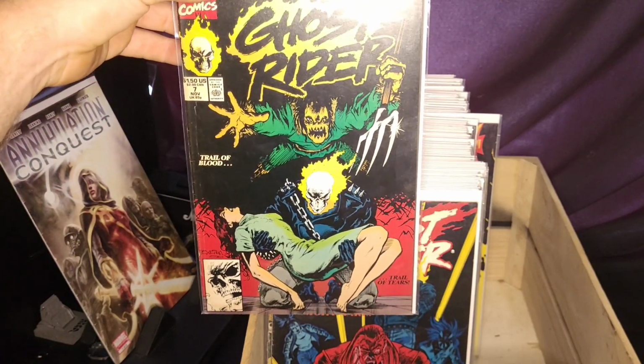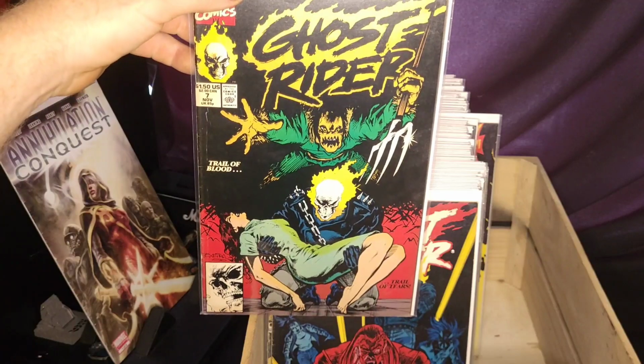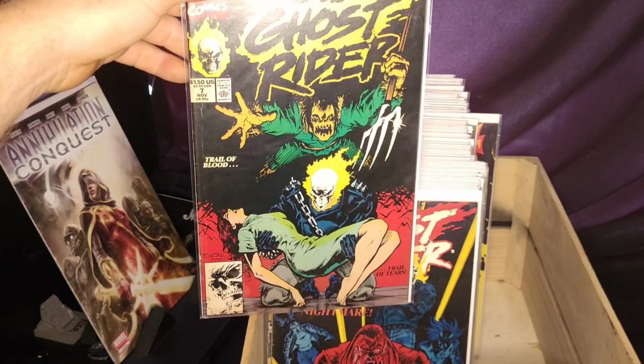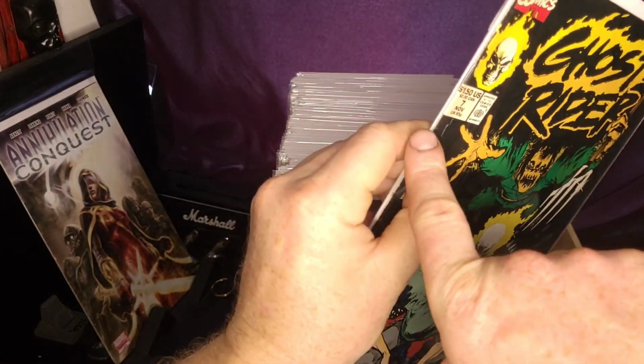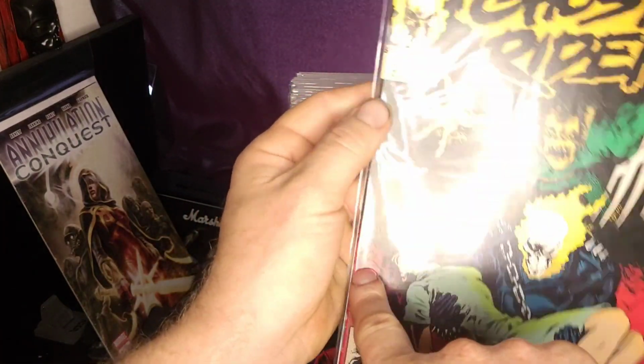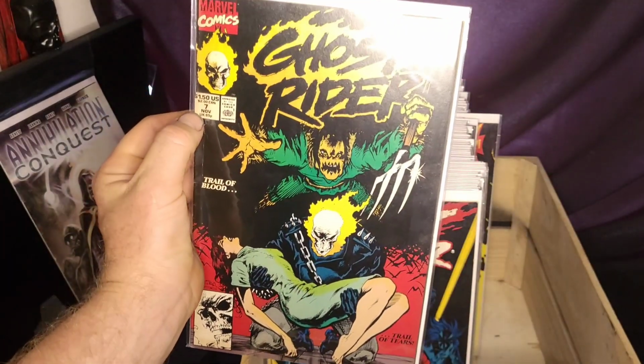Straight into number 7, Trails of Blood. Again, look at that character. He looks almost like a Scarecrow. I know it's not, but again, these aren't all in amazing condition. The black ones especially, they do get a lot of breakage down the spine just because they're black. It just shows up a lot more, unfortunately.